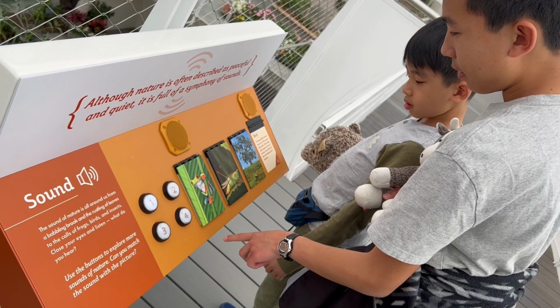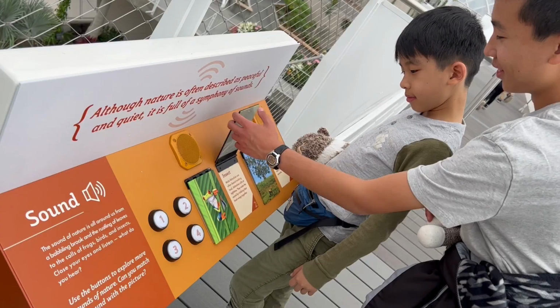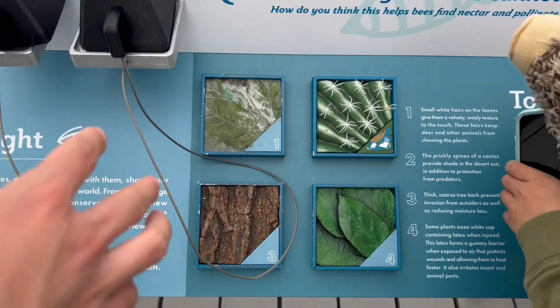Okay, what animal makes that sound? Cricket. You got it wrong. That was number two. Here we can touch and look at four things.